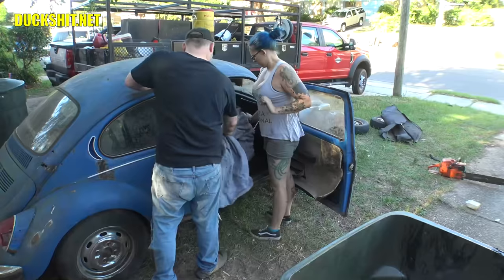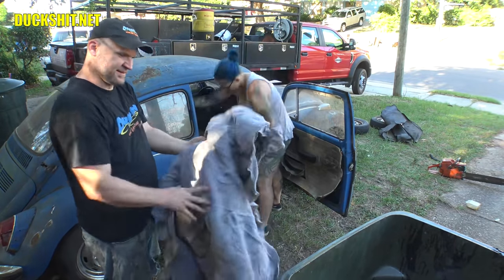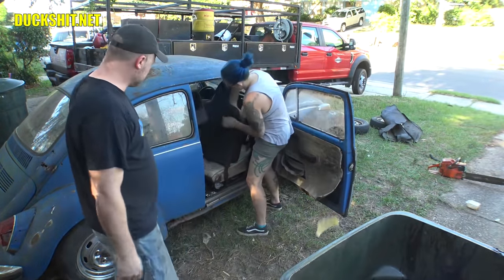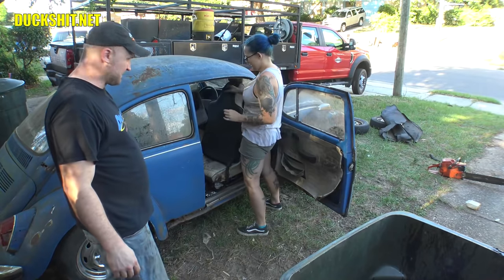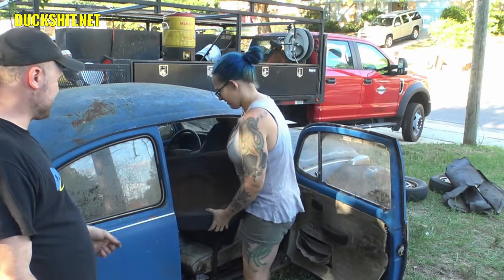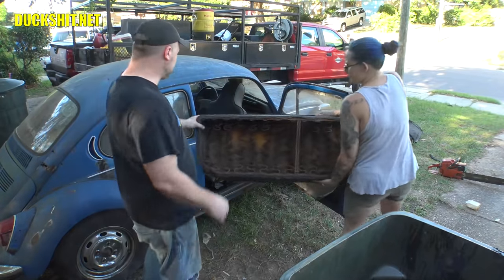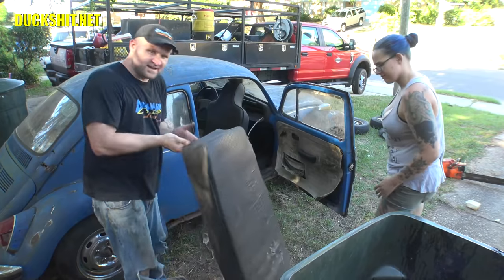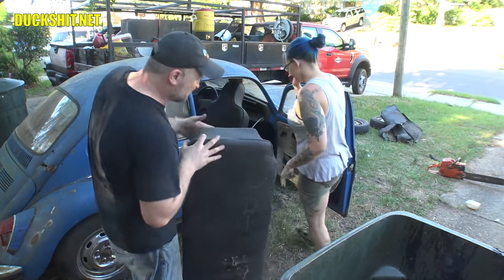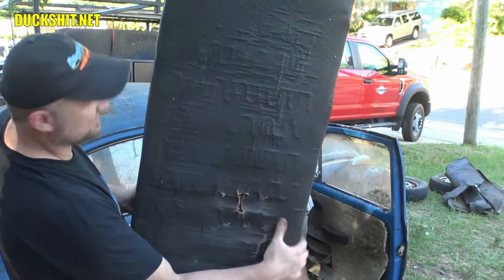A nasty, dirty, scuzzy blanket. Can I pull the seat forward? Yeah, go ahead. That's the back seat. Any checks back there? I don't see any. And I don't pull my back seat out. Wonder if it's any good. Eh, it's got some holes in it. They almost always do. Oh, that's my nuts. Yeah, so that needs a little help.